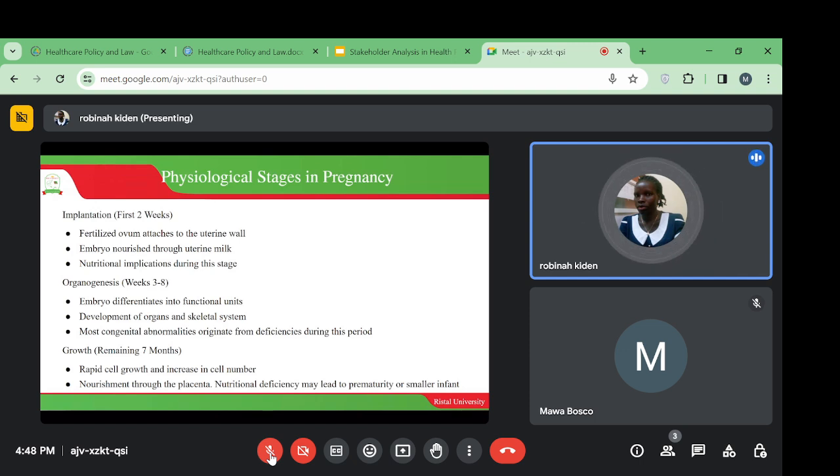uterine milk. The uterine milk is secreted by the decidua, the uterine wall, during that time when the placenta is still not formed, so the embryo will not be able to get nutrients through any other way. So the uterine wall secretes what is known as uterine milk. It contains all the nutrients that are required for feeding of this embryo. Then nutritional implications during this stage may also occur.